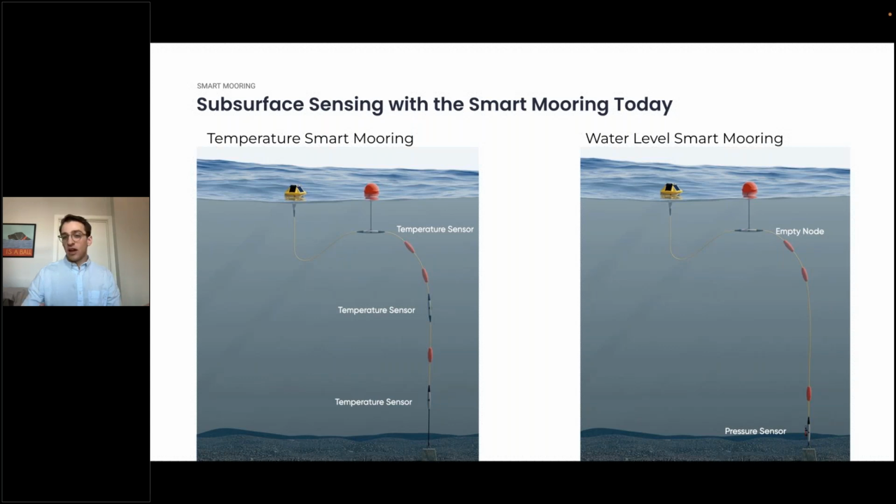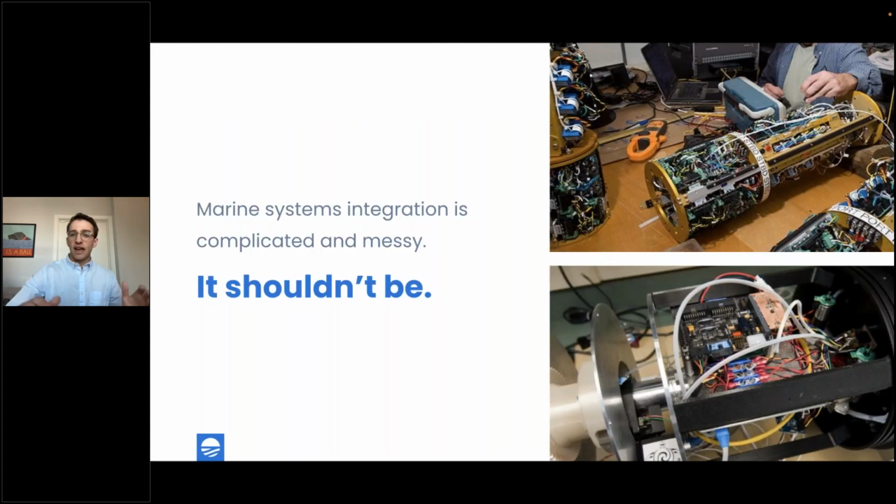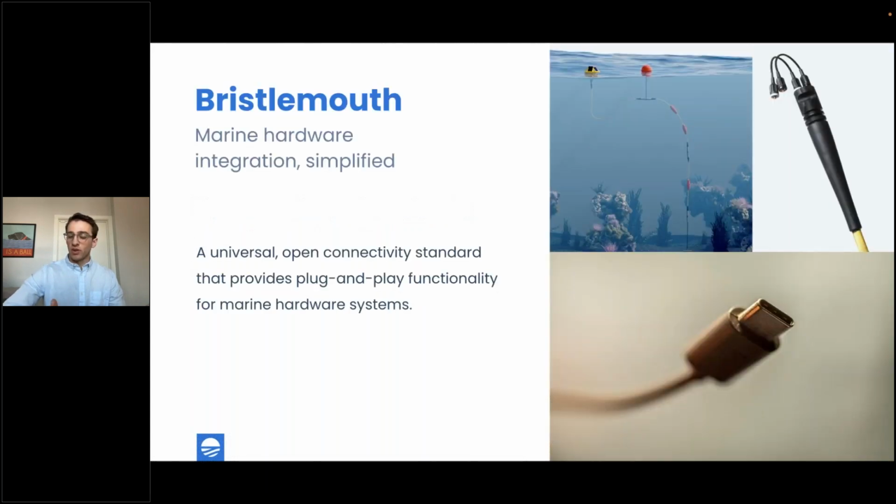And just this year, we are now really expanding this ecosystem with 2 new configurations that we'll talk more about in just a minute. So as many of you know on this webinar, marine systems integration is extremely complicated, it's extremely messy, and we feel that it really shouldn't be. This is one of the big reasons why ocean data collection is really not scalable today. The barriers are just too high in the sense of both cost and complexity, which is why we created Bristlemouth, which is going to be launching later this year in Q2.